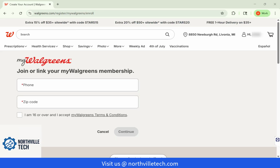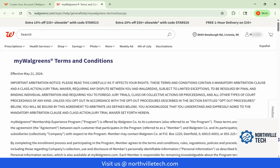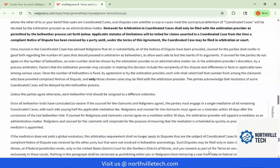Next, on the first field, enter your phone number. Then, on the second field, enter your zip code. After entering the necessary information, click on the link that says My Walgreens Terms and Conditions to review the terms. It will take you to another tab. Read through the terms and conditions stated.